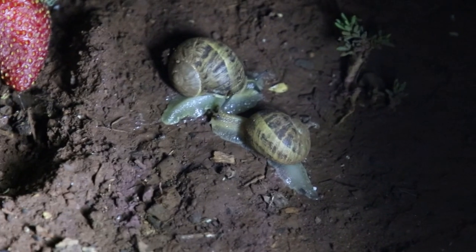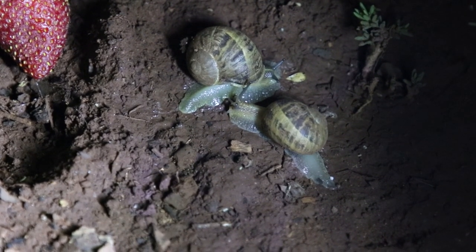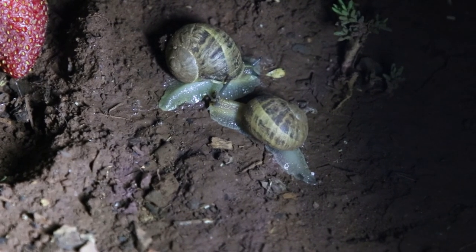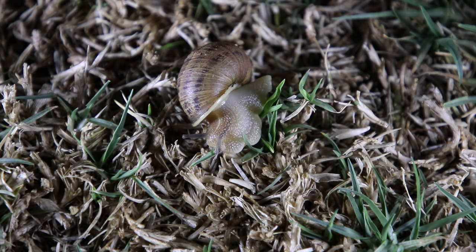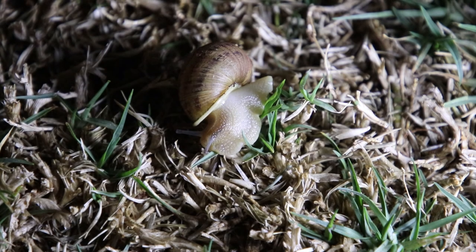But what if you do have a snail pest problem? What can you do about it? Well, you can be brutal and use salt to kill these little guys, but that is not advisable. Snails have a more difficult time getting to your plants if they are surrounded by ground covers such as layers of wood chips and gravel. These are natural snail repellents.